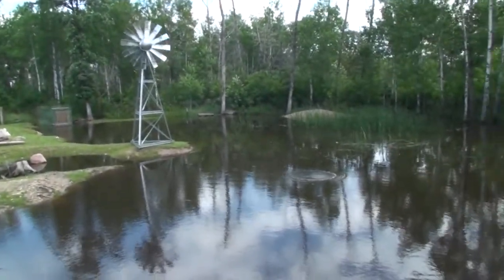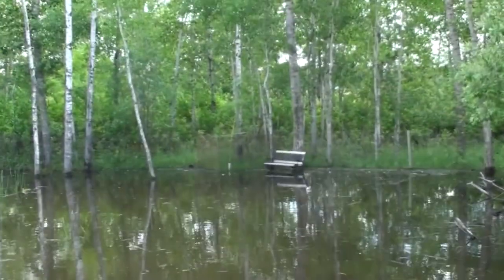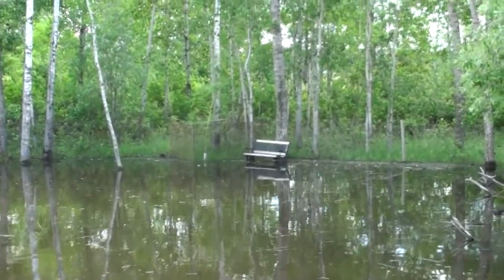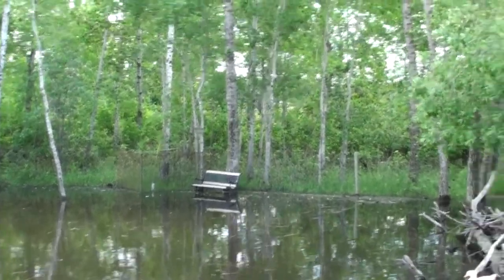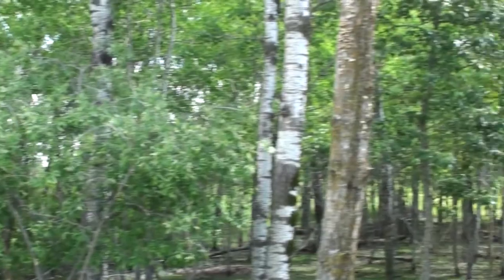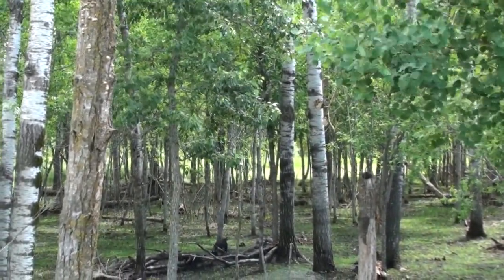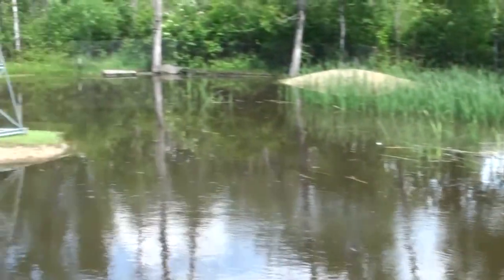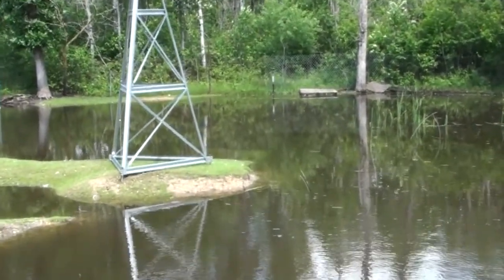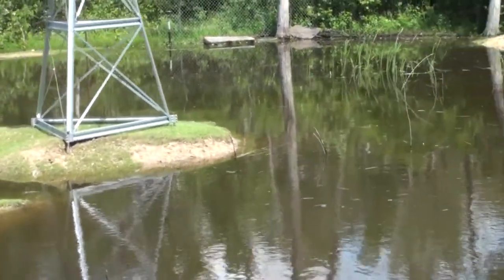So as you can see, that bench over there should actually be on land. Well, it actually is on land, but it's overflowed. And it's come back from a drainage area in the back of our property. So, you can see over here, you can see where there's actual grass where the level should be.